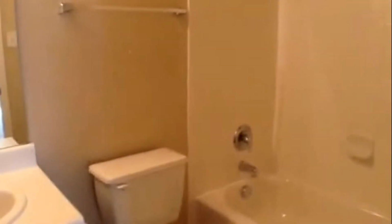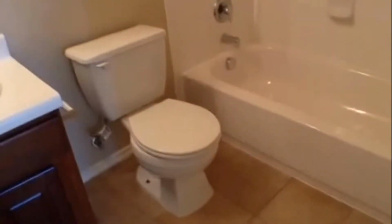Nice large master bedroom. Ceiling fan with light fixture. A large walk-in closet. And then the master bathroom. It has ceramic tile flooring. Ceramic tile tub shower surround. Vanity with mirror and light bar. Master bathroom. And this concludes our video of 1810 Buescher Path.